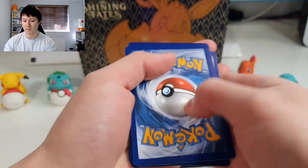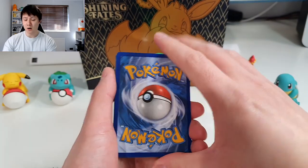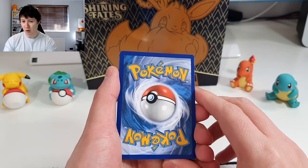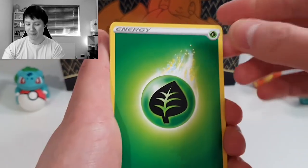1, 2, 3, 4. All right, we gotta build the suspense, guys. We gotta build the suspense. Alrighty guys, it is a Charizard pack, so I'm gonna guess fire energy. Okay, that's not a good start, but here we go.